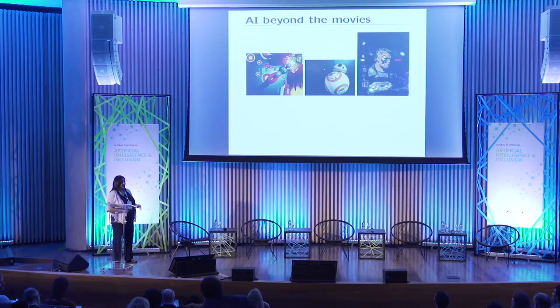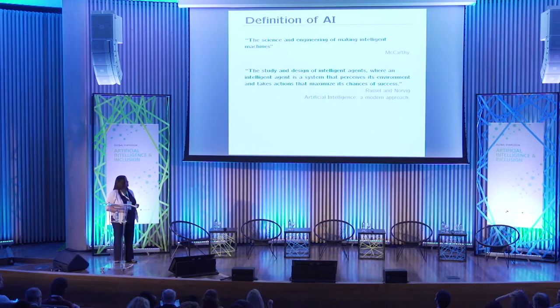So first of all, AI has inspired lots of movies, which is where most people get the definition of AI. So basically, AI is the future, but as defined by experts, AI is the science and engineering of making intelligent agents. This definition comes from John McCarthy, who is the researcher who coined the term AI in the mid-50s. A more detailed definition comes from Russell and Norvig, who are the authors of the bestseller Artificial Intelligence: A Modern Approach, and they define it as the study and design of building intelligent agents, where an agent is a system that actually perceives its environment and takes actions that maximize its chances of success. So this is, in my opinion, one of the most accomplished definitions of AI.